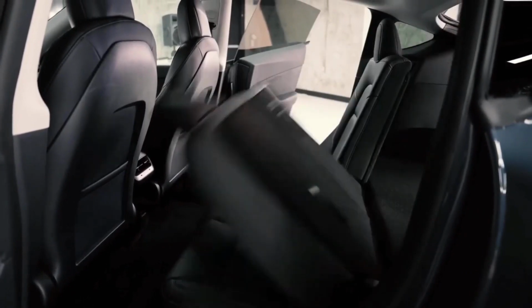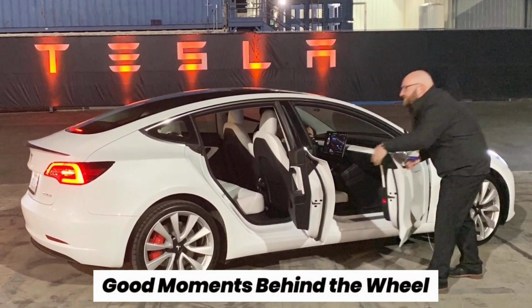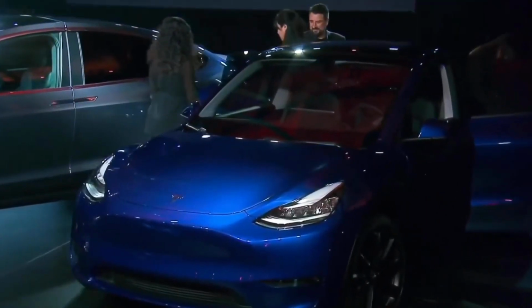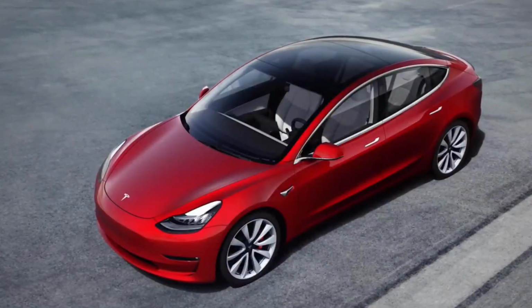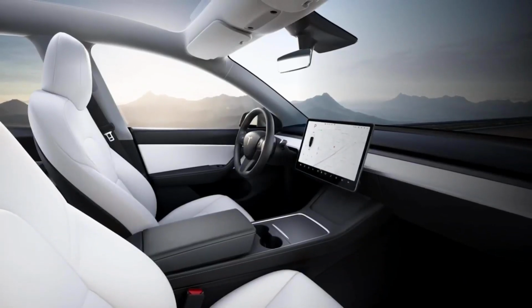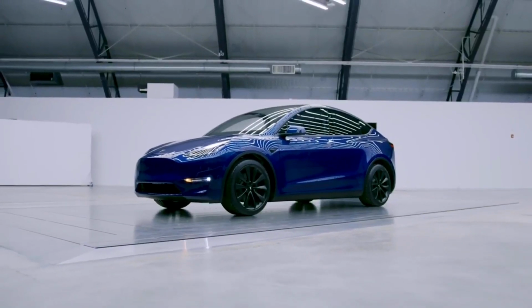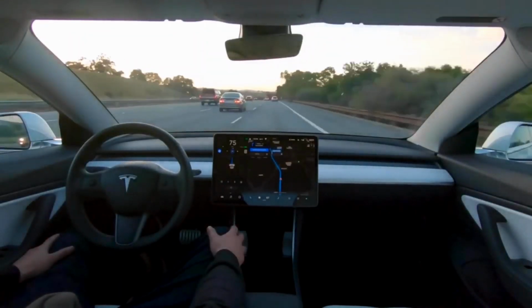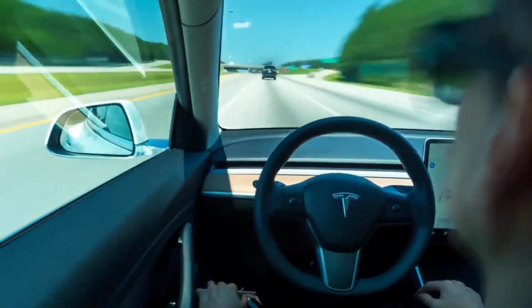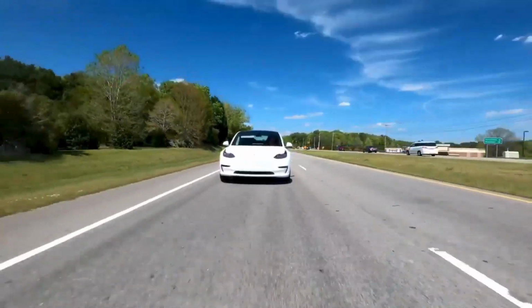Here are the pros of the Tesla Model Y. Number 5. Good moments behind the wheel. Thanks to DNA shared with the Model 3 car, the Model Y's suspension is tuned for sporty driving. The outcome is a decidedly SUV-like feel from behind the wheel. Some might find the ride extremely tough as a result, but the Model Y gives a sports car-like feel with sharp steering reactions and great reflexes. The electric powertrain also gives instant throttle response and quick accelerations, with the Tesla measured 0 to 60 miles per hour acceleration time of just 4.8 seconds.